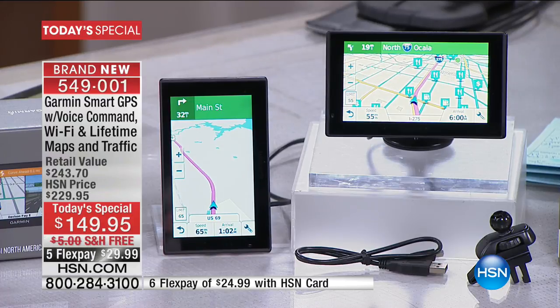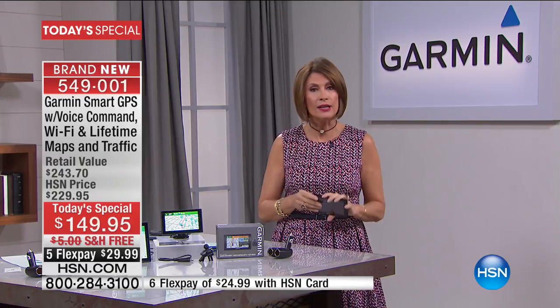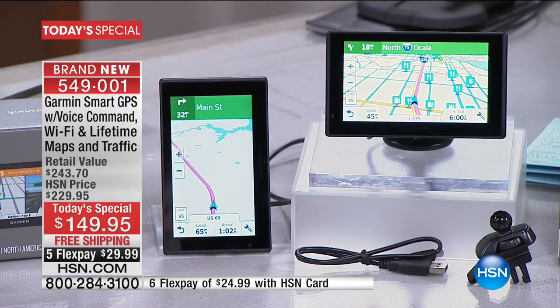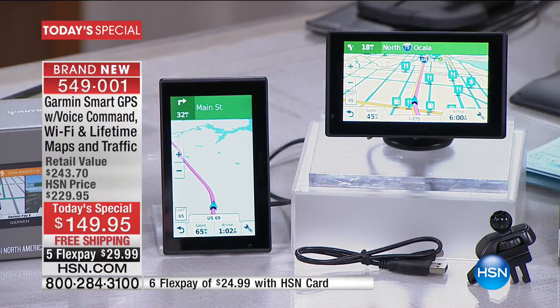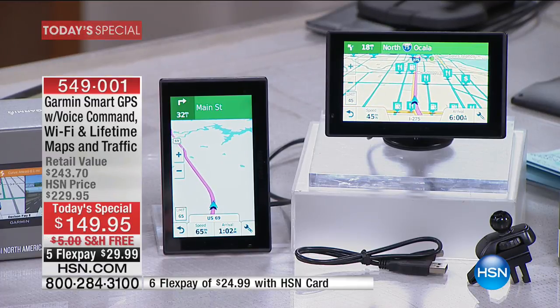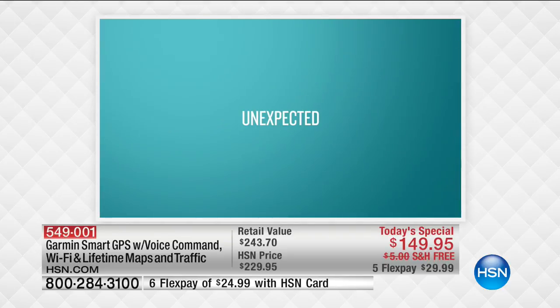Now, you love the lifetime of the maps and you love the lifetime of your traffic updates. You love all of that and you're going to get all of that right in here. But you know what else you're gonna get? You're gonna get for the first time Smart Drive. What does that mean? Smart Drive means now you're going to be able to know when there are speed curves coming up, sharp curves, maybe railroad tracks, all of that. This Garmin is going to tell you that.